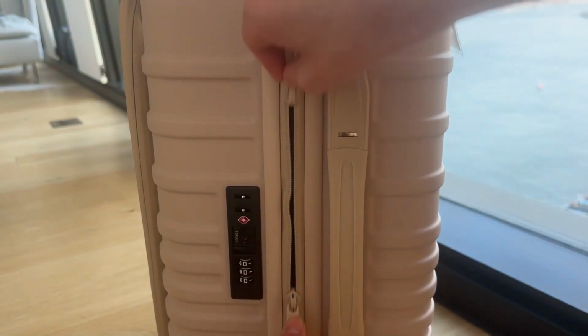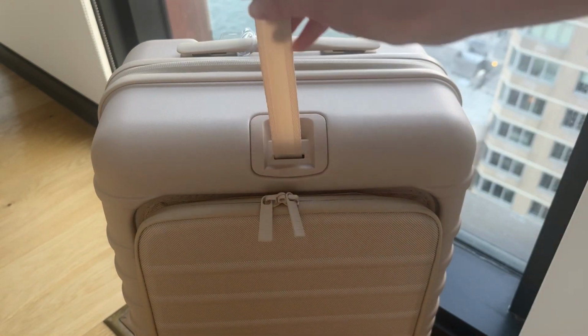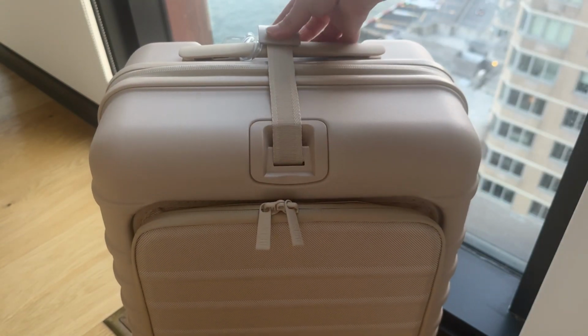Moving on the outside, there's a TSA approved lock and a weight indicator that turns red when you hold it by the handle if it's over 50 pounds. I think this should be 10 kilograms for the carry-on, but whatever. There's also a retractable strap that holds a bag up to 15 pounds by its handle.